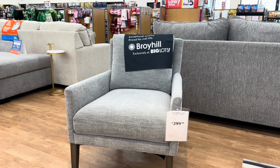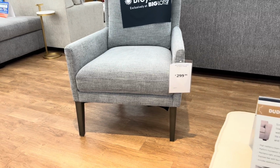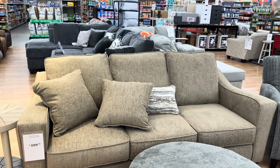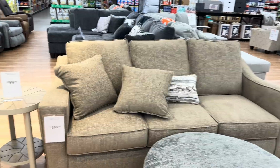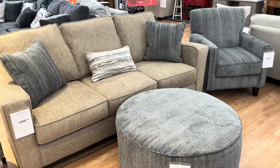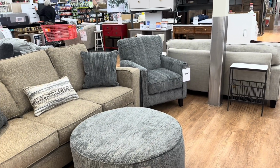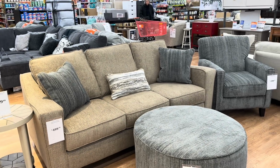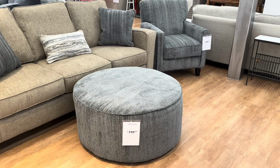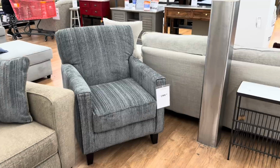This accent chair is by Broyhill. It is the Glendale Gray accent chair and it is $300. Peyton Fossil sofa with pillows for $500. The pillows, guys, go with the chair. Okay, so I see what they're doing. The pillows match the ottoman and the accent chair. Again, the sofa is $500, the round ottoman is $200, and the accent chair is $300.